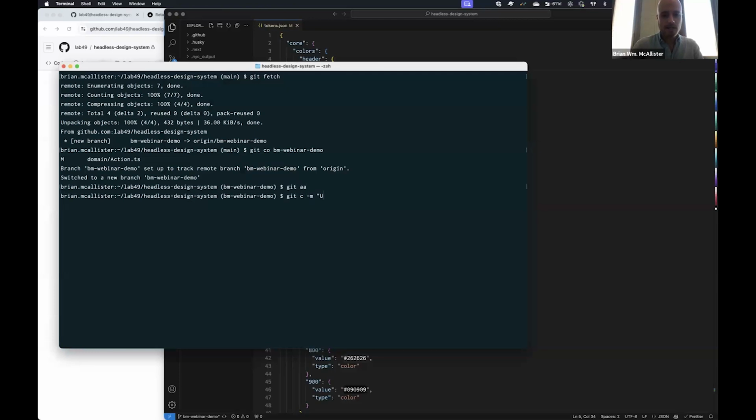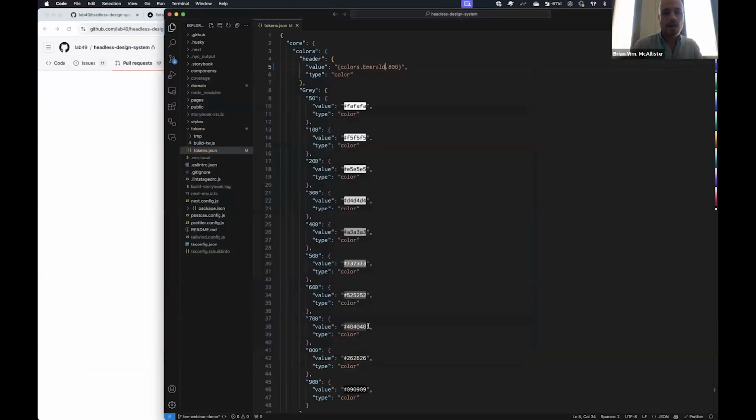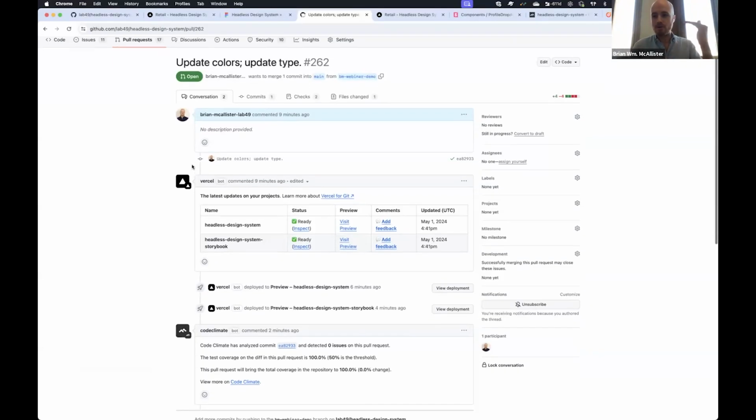I'm going to go ahead and commit that change. Looks like that command broke. I think my local development environment is not set up quite right, unfortunately. However, if I were able to make that change, what would happen is that this would get pushed back up to GitHub, and we would run through all of the automatic checks that I had just showcased. And this is what your typical engineering process would look like.